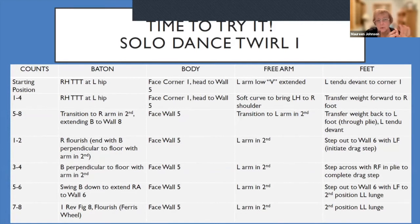I think it is more musical than the original solo dance one. So I think it is an improvement. The taffy pull is new. And again, the ending pose is a deep lunge, which is going to help with the flexibility. So it works well with medley two too. So if they were learning these at the same time, there's familiarity and this one adds the musicality.